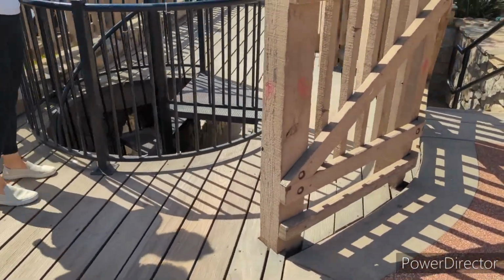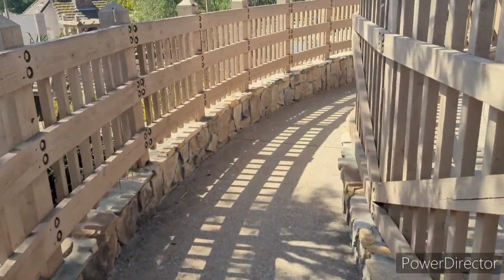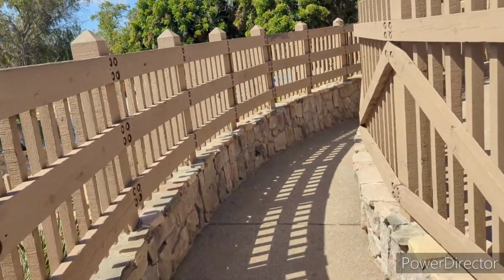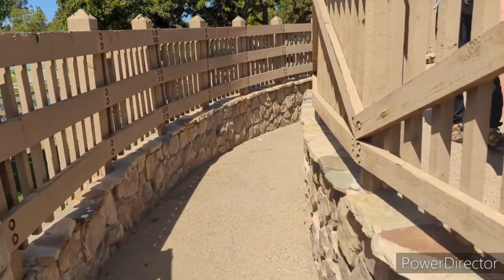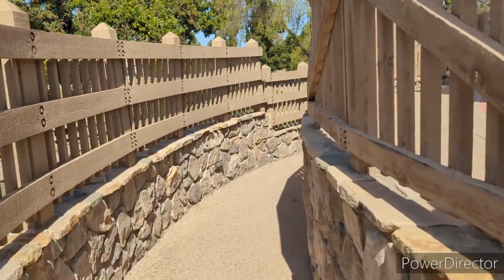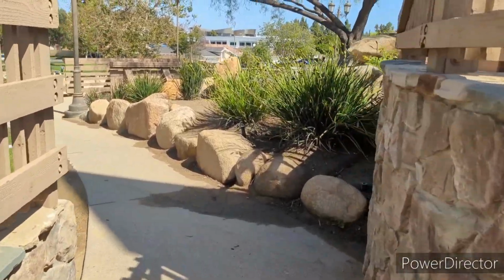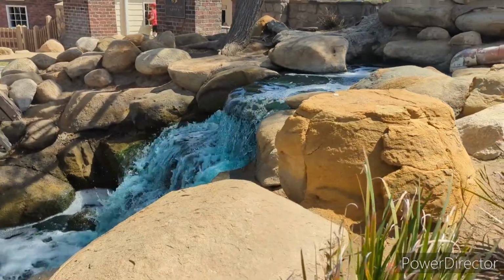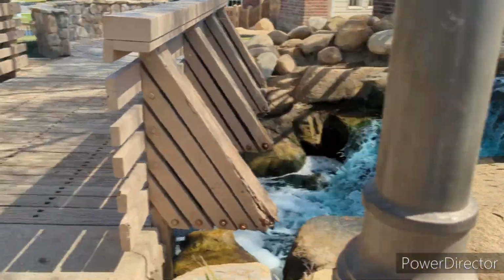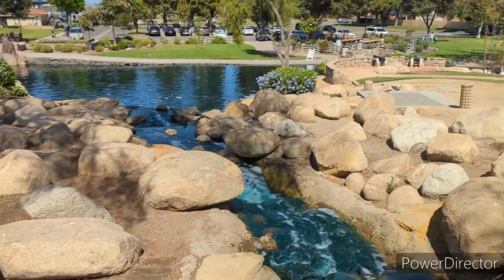It's like a spiral staircase. All right, guess we'll go down this. There's even a nice little waterfall here. Cerritos has a lot of water fixtures around town, so it's pretty on brand for them to have something like this in the park. It's very nice though.